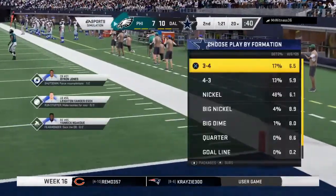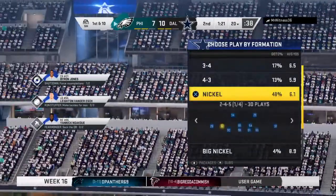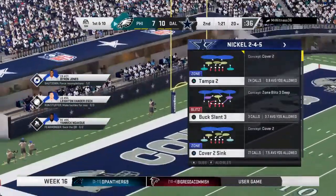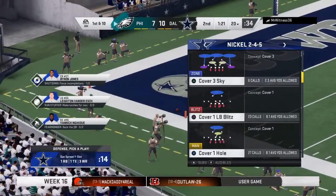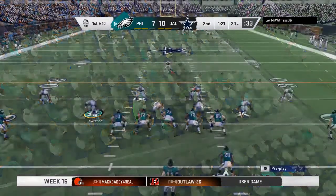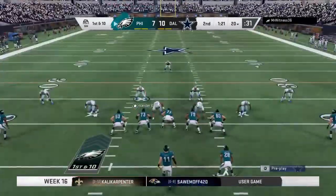And he couldn't get it to check up. That kicks all the way into the end zone for a touchback, 20-yard line. The Eagles offense set to begin their next drive.